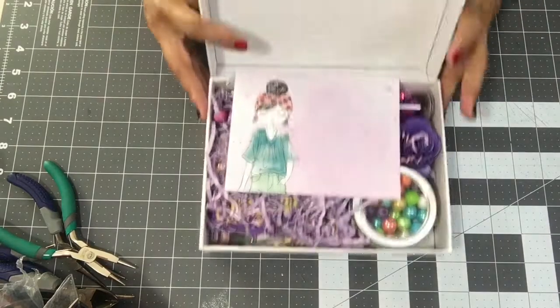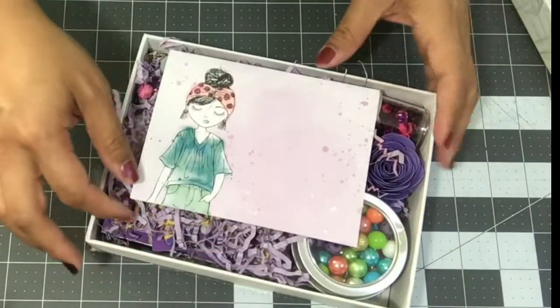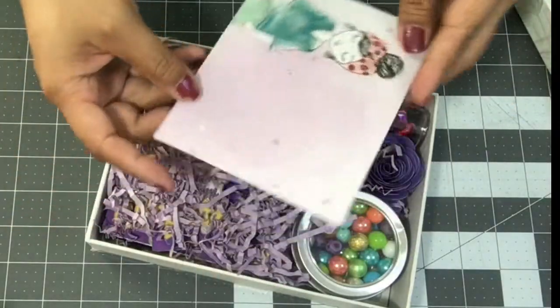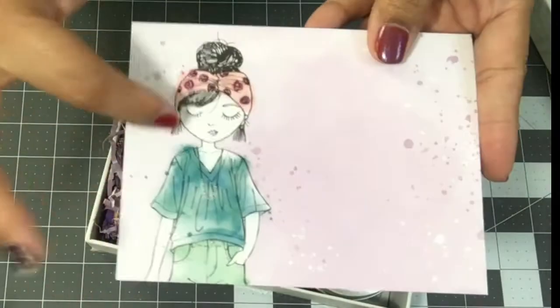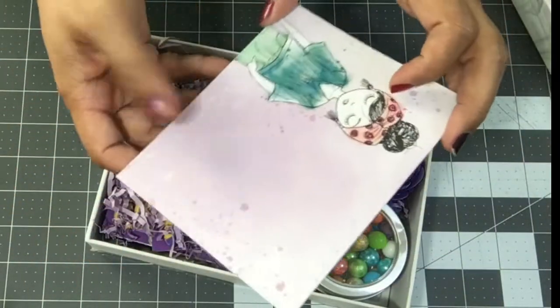Okay. Alrighty guys, look at this gorgeous box. Oh my goodness. Oh, it smells good. Okay, here we go. Look at this beautiful girl. Yes, that's me. That's what I look like. No, I'm playing. I don't look anywhere as cute.